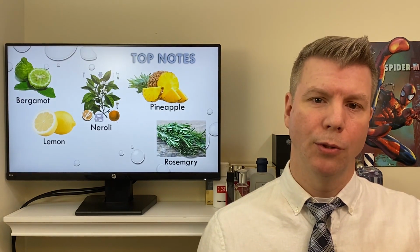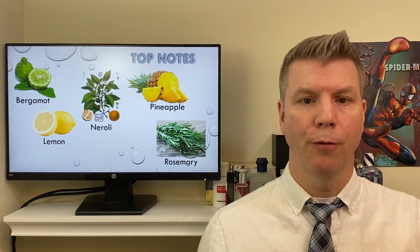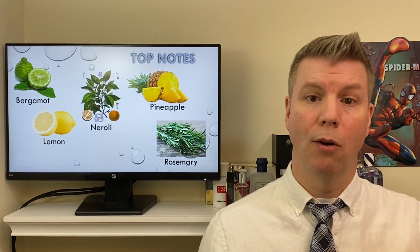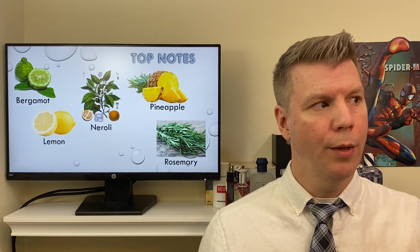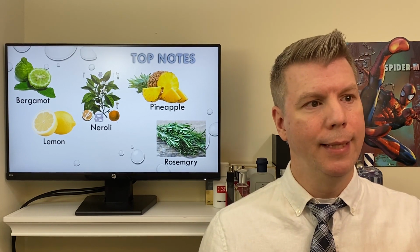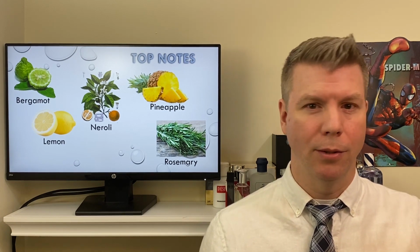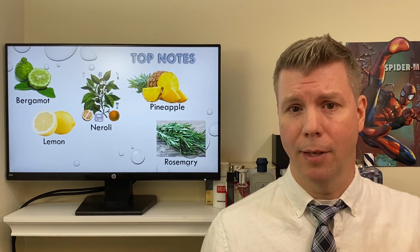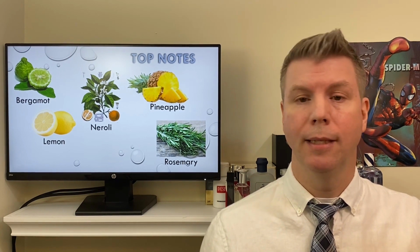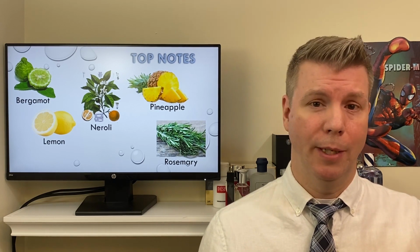Talking about the notes in Chrome, starting at the top, it is a very fruity, fresh fragrance. It has been called a freshie, and it is definitely a freshie. It's one of those fragrances that is very fresh, right out of the shower. Some people have compared it to the smell of a shower gel, but not in a negative connotation, in a very, very clean, soapy, sudsy way. There's really not a lot not to like about Chrome.